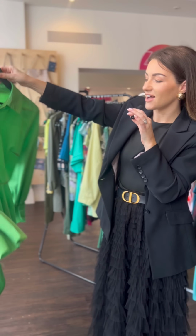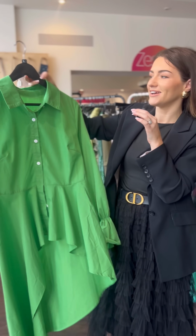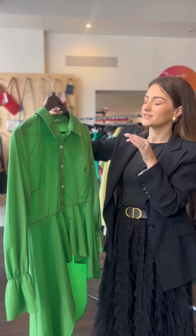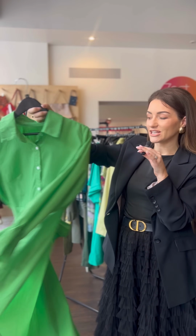And this is in a size large, and it's just £5. I think if you were to tell me this was from a really upmarket designer and you paid £200 for it, I would absolutely believe you. I think the key to looking a little bit more upmarket, or like you have a designer wardrobe, is looking for those really unique and edgy pieces.